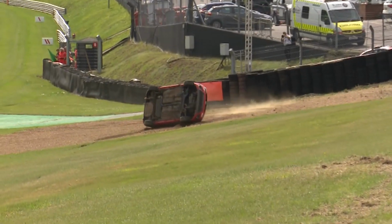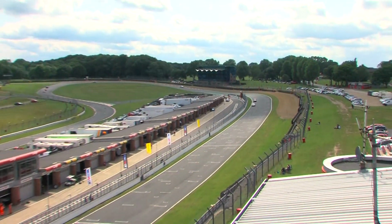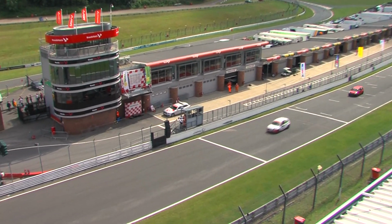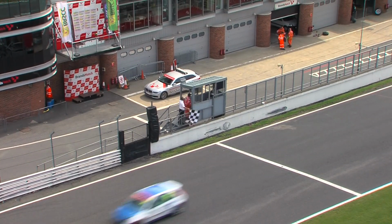Oh, and that, well, it would have been a red flag if not the checker at this one. The car on its side, and here we come down towards the checkered flag. It's David Nye from James Waite. Waite gets the first and the second. David Nye having second in race 1, so the positions reversed. Race 3 is going to be the decider between those two.